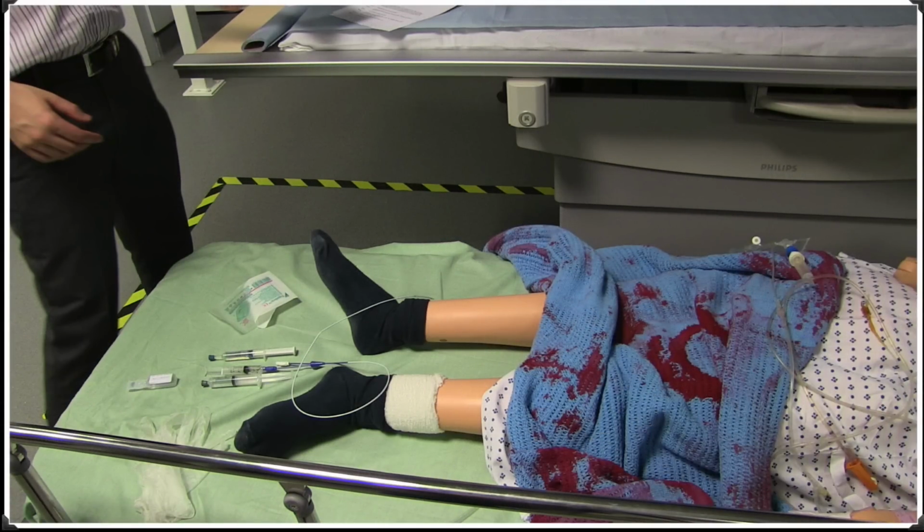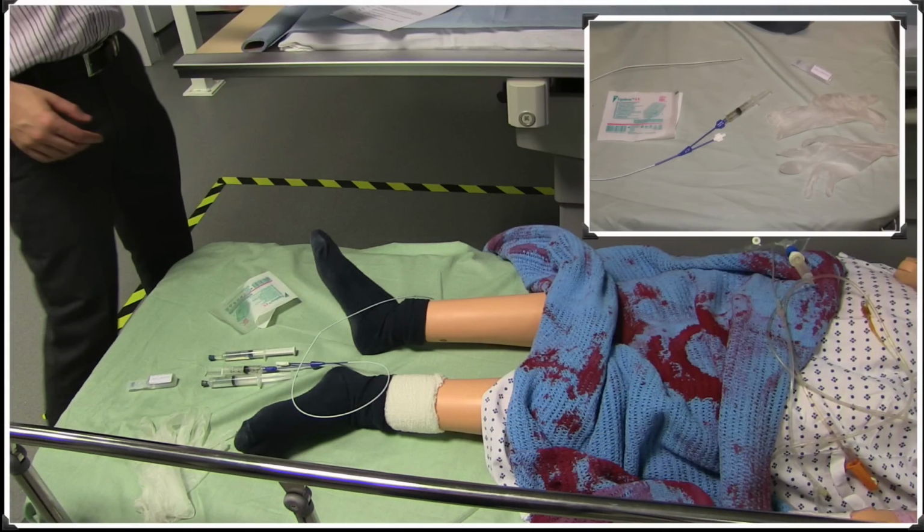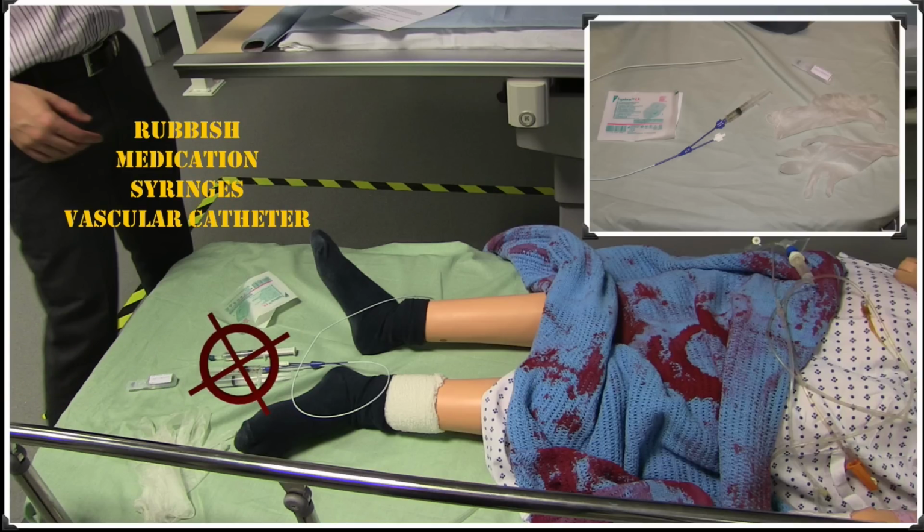You should have noticed also that there was some rubbish and some medical equipment at the foot of the patient's trolley that should not have been there. Some of these were syringes, there was a vascular catheter, there was some old medication and some PPE gloves. These items should have been disposed of appropriately.